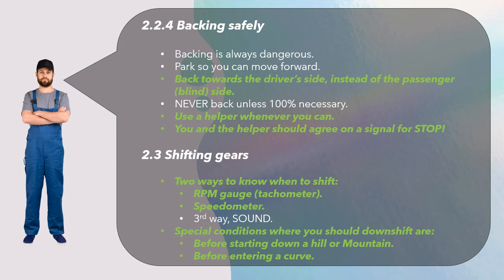Backing safely. Backing is always dangerous. Park so you can move forward. Back towards the driver's side instead of the passenger, blind, side. Never back unless 100% necessary. Use a helper whenever you can. And you and the helper should agree on a signal for stop.